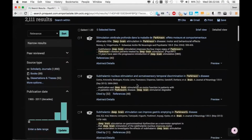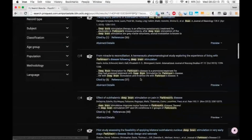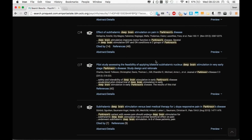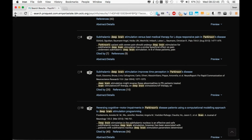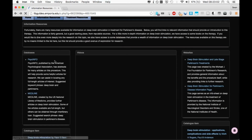Some of the things that come up are not in English, but you find out some information about how you're going to be after deep brain stimulation. A pilot study is assessing the feasibility of applying it to very early stage Parkinson's disease. That's kind of interesting because there was a link on the LibGuide about late stage Parkinson's disease. Because this is an area that there is a lot of ongoing research, actually looking in some of these databases is a good way to really find some up-to-date information on it.